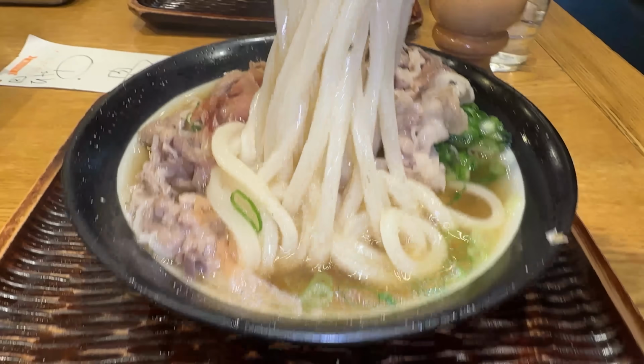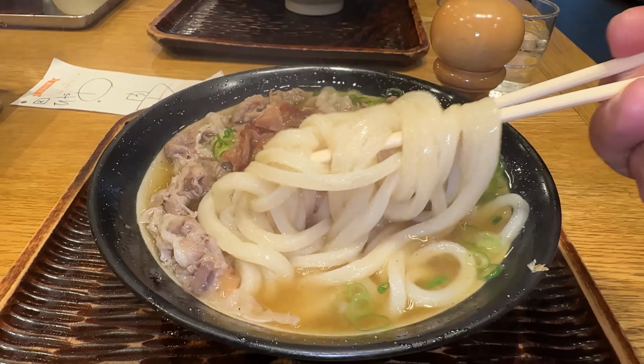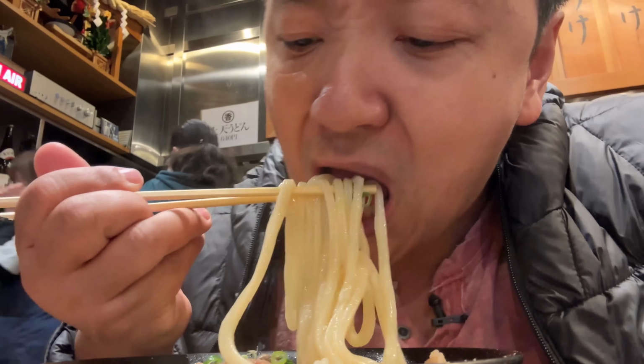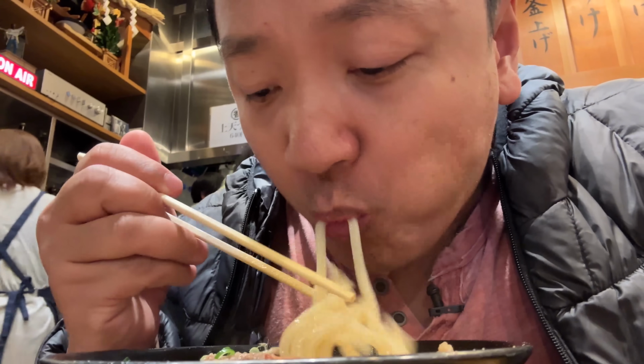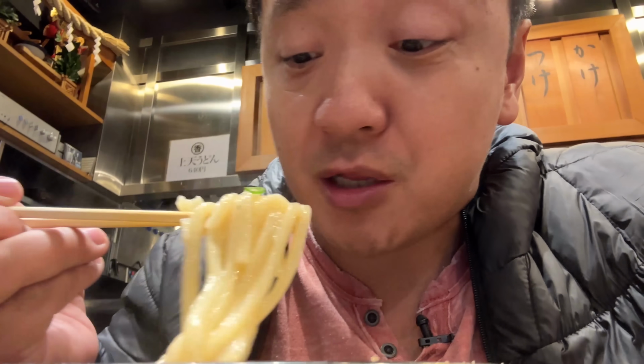Oh, that beef is so tender. That soup is just pure flavor. You can taste the dashi and the fattiness of the beef, and I don't know what else they did with this that made it so magical. I take a slurp of noodles, which are nice and firm and chewy. I'll definitely come here and get this.